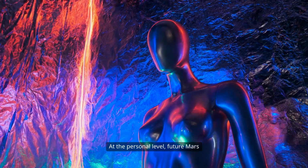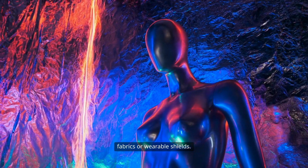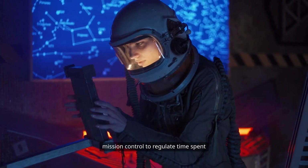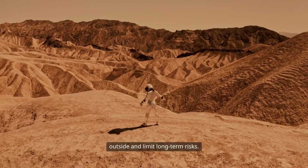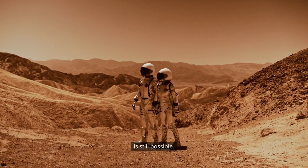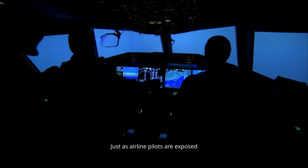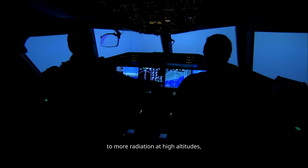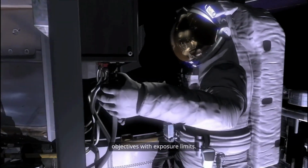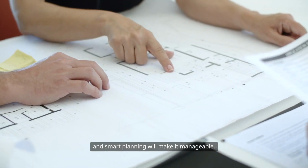At the personal level, future Mars suits may incorporate radiation-dampening fabrics or wearable shields. Wearable dosimeters would track each astronaut's exposure, allowing mission control to regulate time spent outside and limit long-term risks. Despite the dangers, colonization is still possible. It's about mitigating, not eliminating, the threat. Just as airline pilots are exposed to more radiation at high altitudes, astronauts will need to balance mission objectives with exposure limits. Rotation schedules, habitat design, and smart planning will make it manageable.